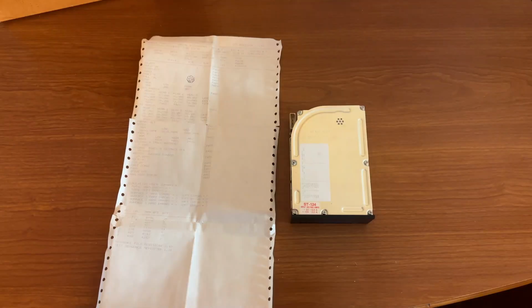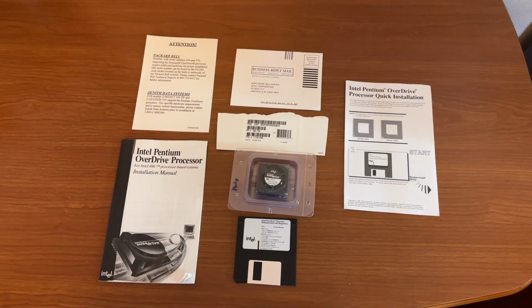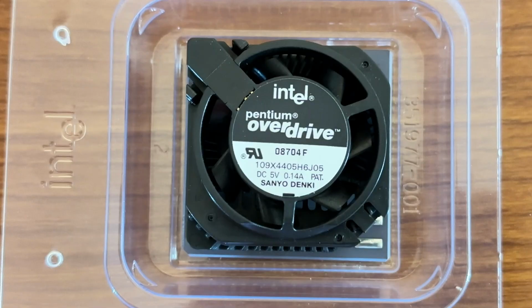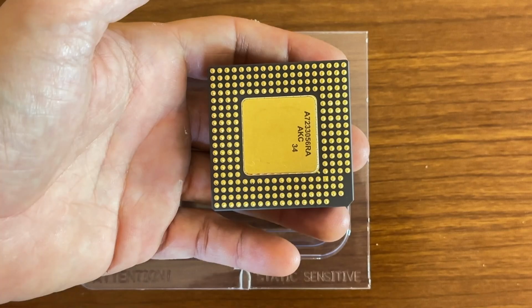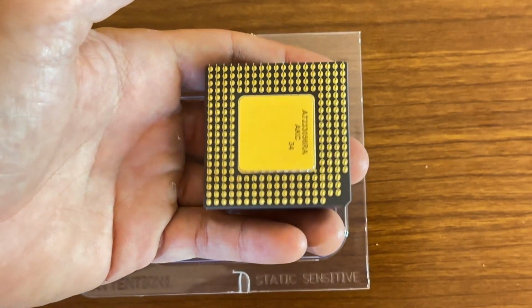It also has its original faceplate and factory test sheet, but the absolute best thing I acquired on this trip was given to me by Adrian. A Pentium Overdrive CPU upgrade kit. And this thing is just so super clean, I don't think it was ever even used. It came with all of its original documentation and software. And this chip is the perfect upgrade from my 486 PS1. Adrian, I cannot thank you enough for this awesome gift.